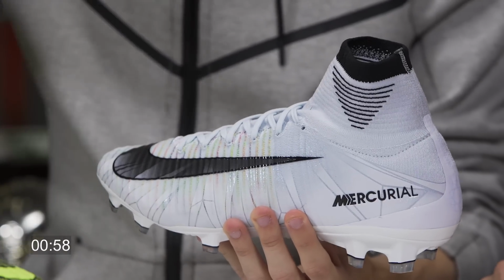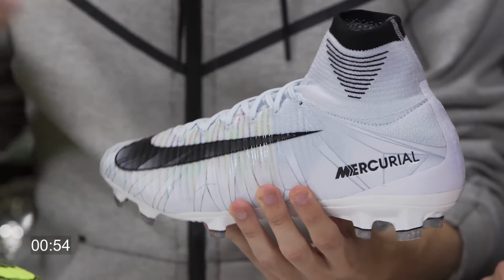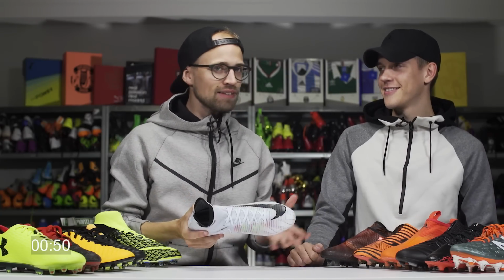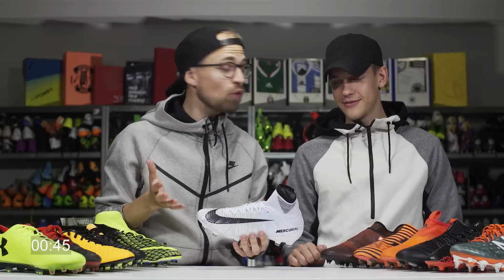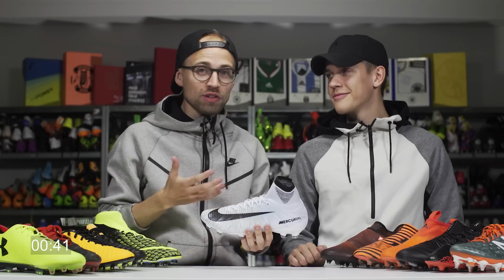They're also looking for a boot where you feel locked in and where you actually feel it's responsive, so you don't feel too sloppy when you have to accelerate, go past your defender. And in that sense, the Mercurial is a good choice for wingers, because it gives you those exact things.